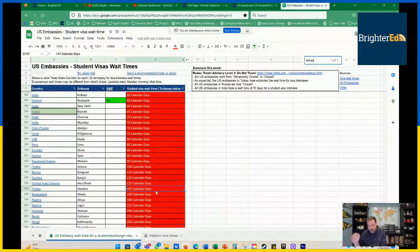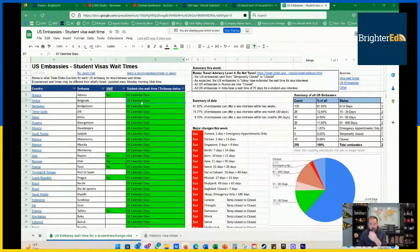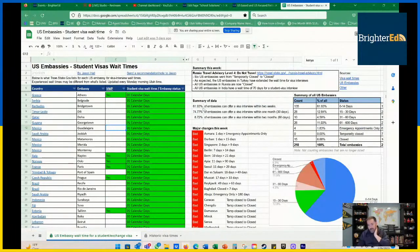Okay, so some U.S. embassies have long wait times, but then as you can see up here, there's Doha, Qatar, 1 day. Mexico, Guadalajara, 1 day. There's a lot of them with 1 day. Over here I have some statistics. So about 62% of U.S. embassies can offer a visa interview within 2 weeks. So what you do is you come to the site. I can put a link on the live post, and you can find your U.S. embassy.